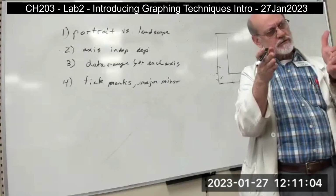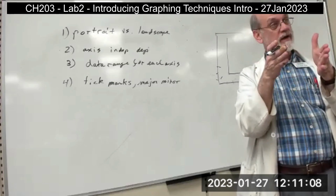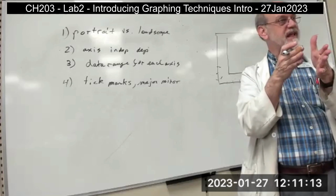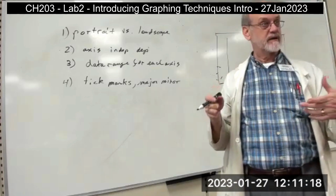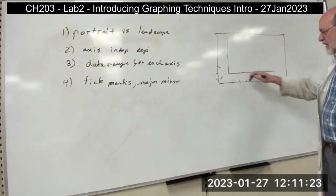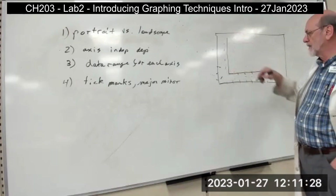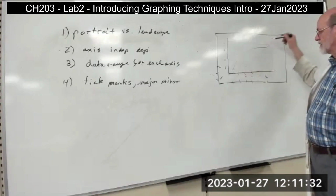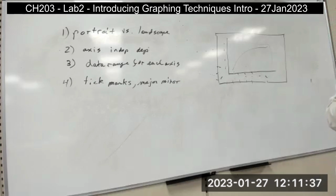What if you go 2 dark marks? Say 2 marks is 1. Now you have 10 light marks in between. That's a 10th. So each one is 0.1, 0.2, 0.3. That's easier to read. Okay. Once you've got your tick marks laid out and labeled them on both, then you should cover as much of this graph as possible with your line or your data points. Okay.